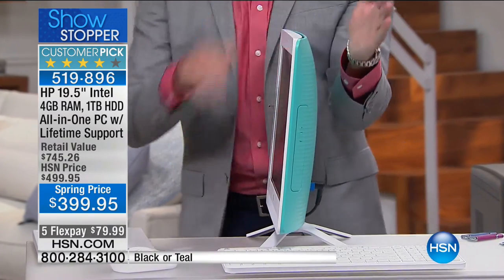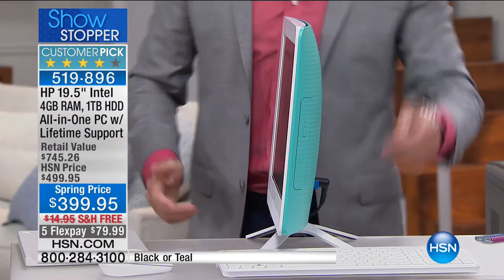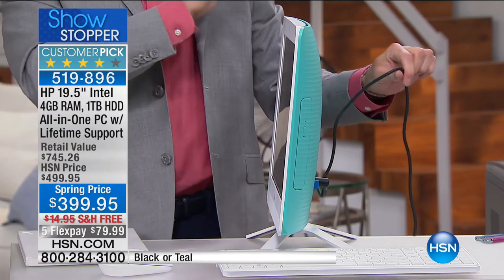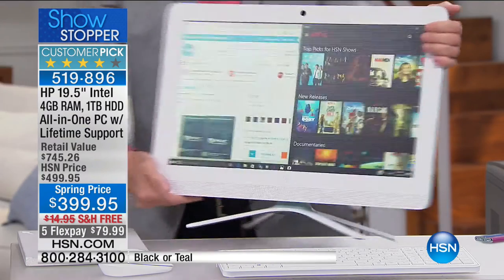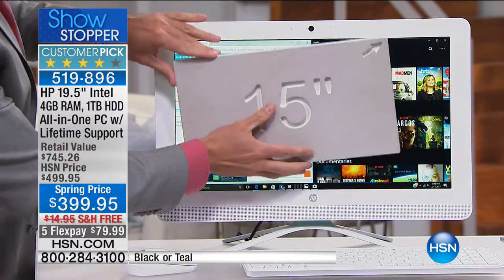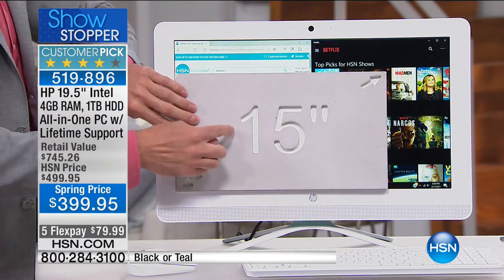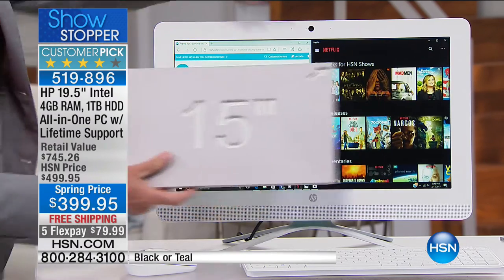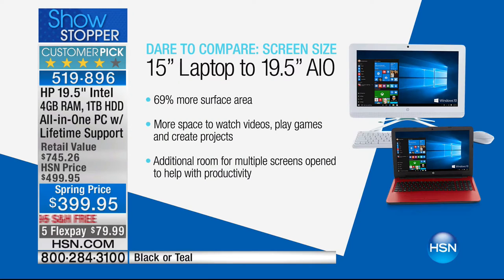It's all in here. It's all in a super slim, super lightweight device that is a one-cable setup. Your setup experience on this is out of this world, but you don't give up an extraordinary screen experience. Let me give you a little comparison. The number one selling screen size in America is a 15-inch screen. This has 69% more surface area, so pretty close to twice as much surface area. It means more space to watch videos, to play games, to create projects, more room for multiple screens moving around.